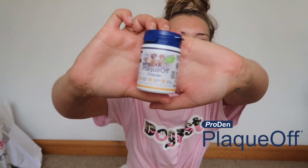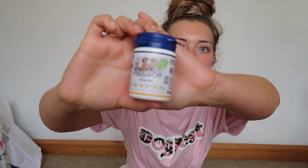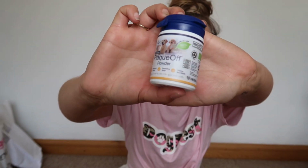Next stand we went to was Plaque Off. If you see here, our dogs don't have much trouble with their teeth, but a few of my puppies that have gone to new homes do. So we are super excited to try this out, and I've also gifted one of these to one of my puppies to see how he gets on, because he does struggle with his teeth. So this was what Plaque Off gave us. I think you add it to the food, and yeah, we'll see how we get on with this.